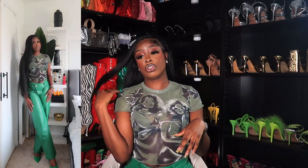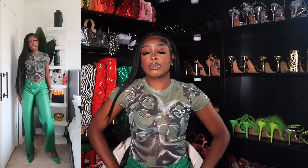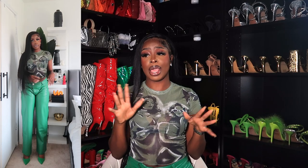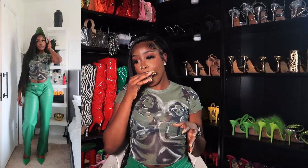And yeah, so I was putting them on. I got them in a size small because I was reading the reviews and they do say that they stretch, which is amazing. But I was having a hard time. I'm not big or nothing, so I don't know why it was so hard for me to button up these pants, but be for real. So when I was buttoning up one of the pants, one of the buttons came off.